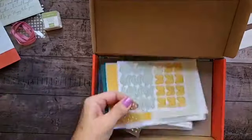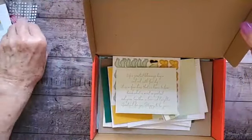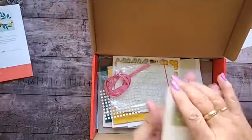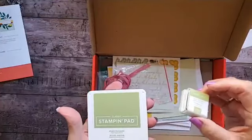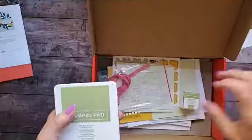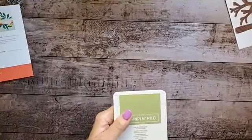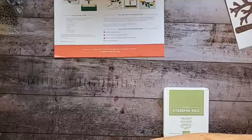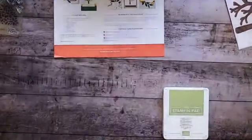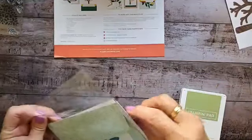So I went ahead, and we are going to be pulling some stuff out of here as we go along. But again, I'll be using the regular size stamp pad. I like to save these minis and I give them away. They're really great if you travel and you don't want to carry a big stamp pad with you. Okay, so right now we're going to just set that over to the side. The colors that I'm using today are Whisper White and Pear Pizzazz.